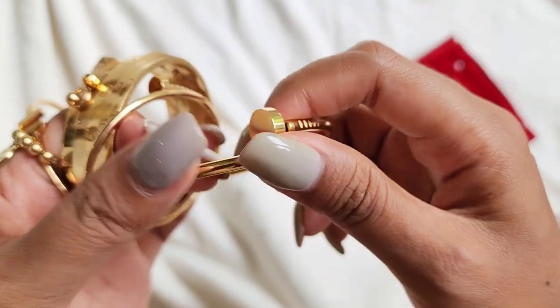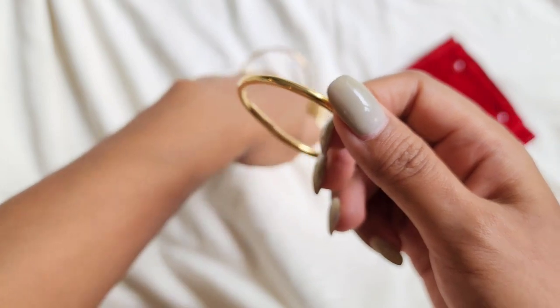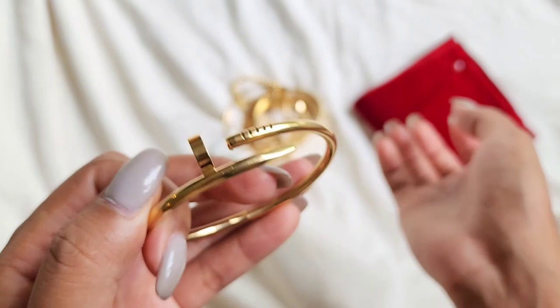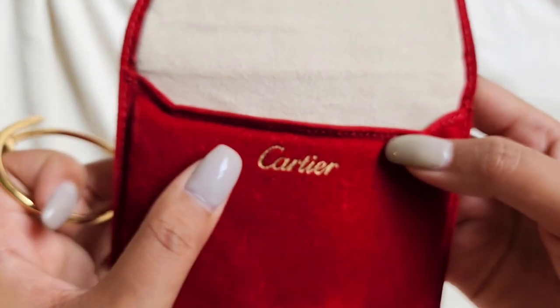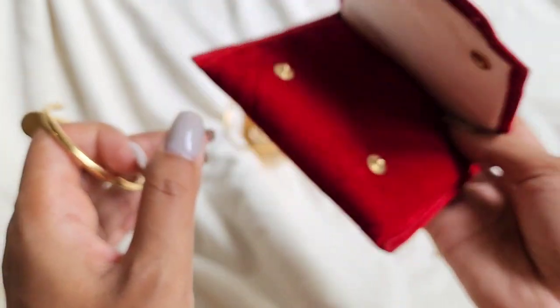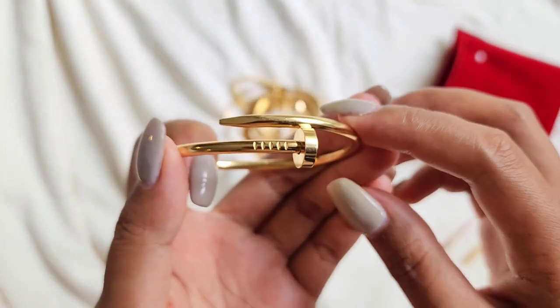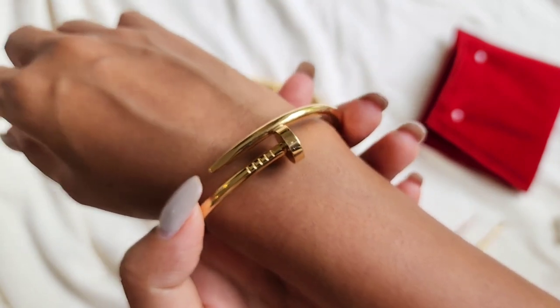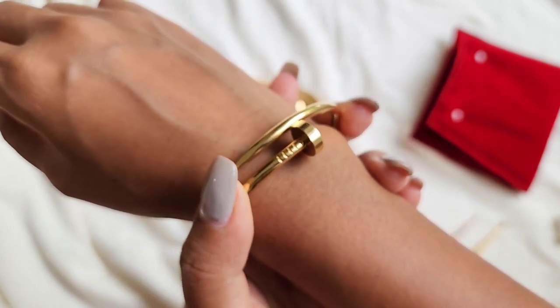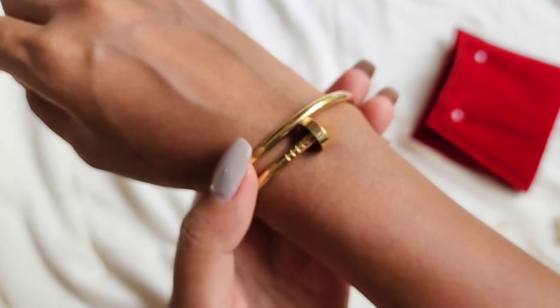So let me show you how I wear the bracelet. By the way, I store all my bracelets inside this Cartier velvet pouch. The bracelet is in the open position. Now I'm going to wear it, and to close it, you just push it like this. When it clicks, it's closed.